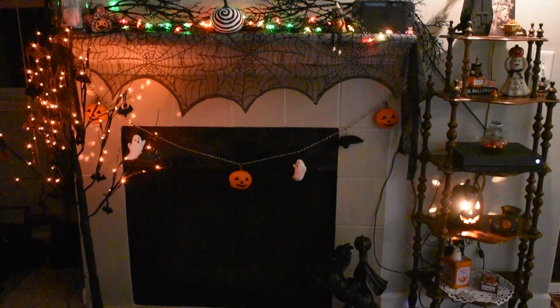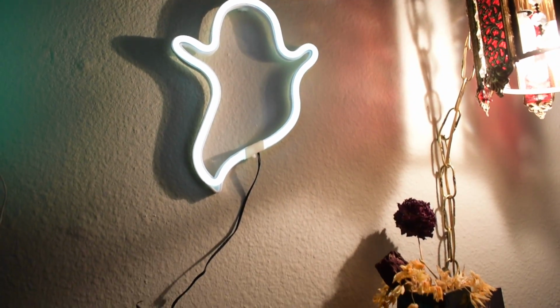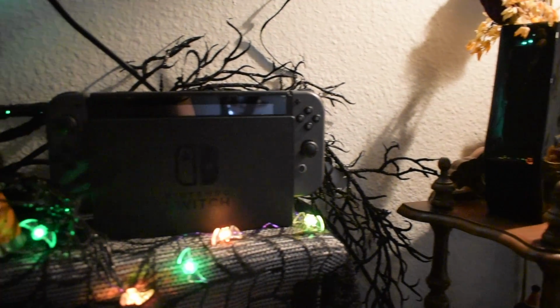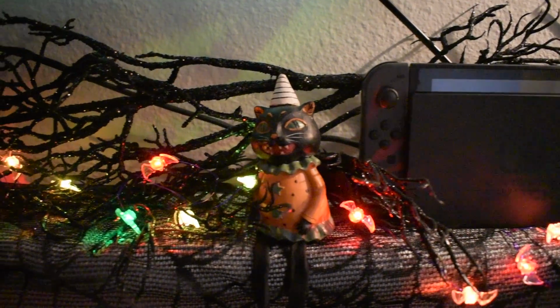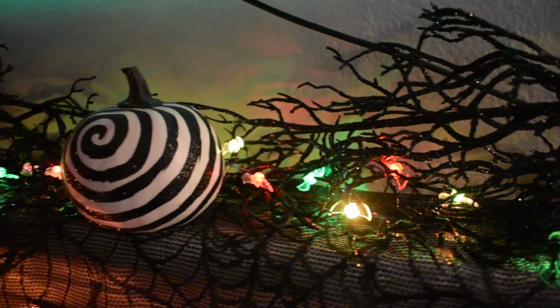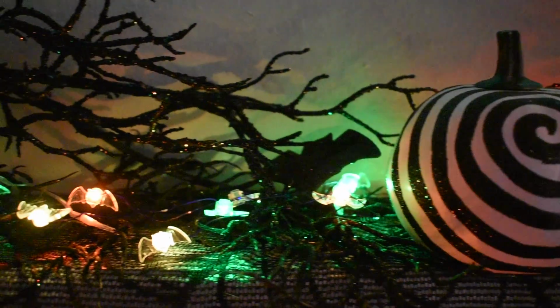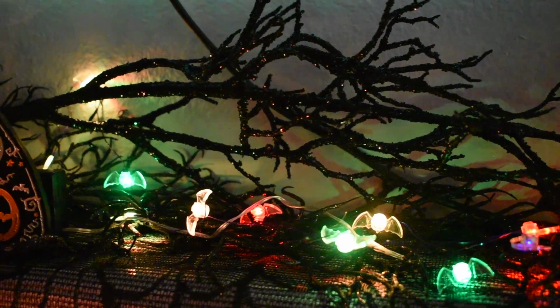And here is what the area looks like at night and what it looks like now that I've fiddled and moved the ghost around for the 5,000th time. I really like where the ghost ended up being on the wall and just the whole vibe. It makes me so happy to look at, especially at night when everything is lit up and there's fresh new batteries inside the fairy lights and inside the little ghost guy. Everything just reflects off of each other so nicely, and it's just so sparkly and beautiful.